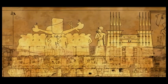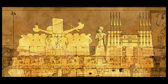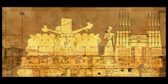The second episode depicts the barks of the king, queen, and the Theban triad, Amun, Mut, and Khonsu, being carried from Karnak Temple to the river. The third episode depicts the river procession of the Opet festival sailing to Luxor with the celebrants.